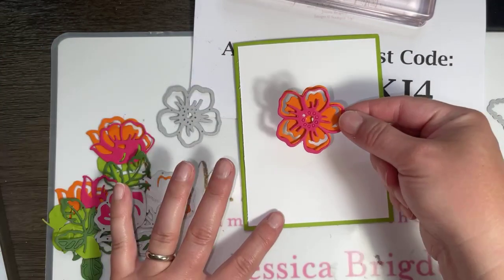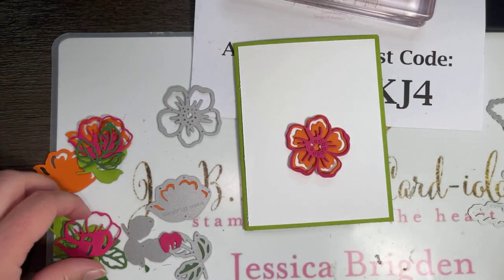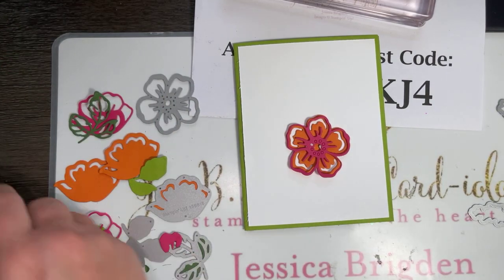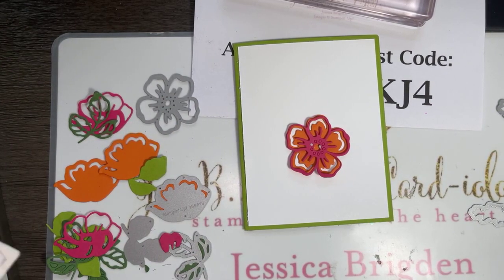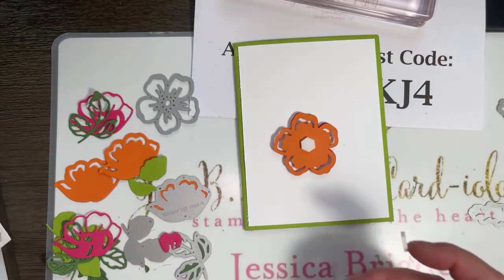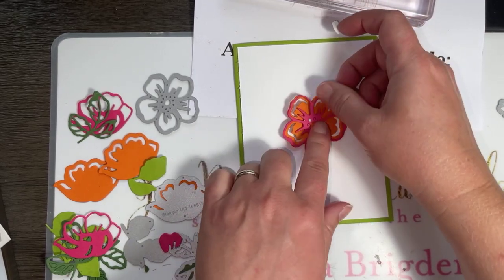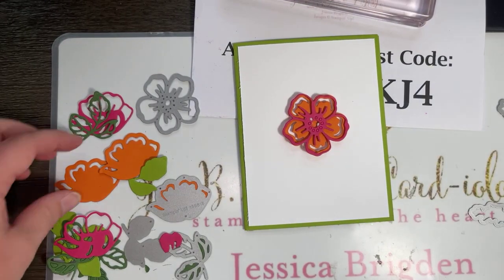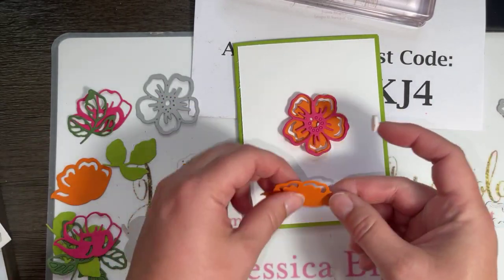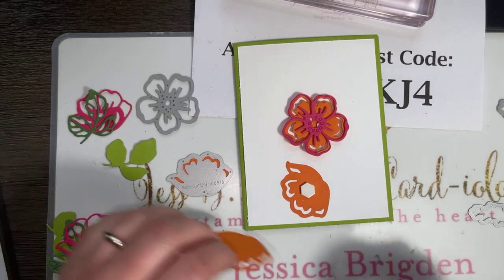I'm going to place our center flower first. So that was our large flower die with the overlay there. And let's pop that up with a full size dimensional here on the back. And let's just go right in the center. Just like that. Okay, we're gonna do the same thing. We've got our smaller flower in our pumpkin pie. Put dimensionals on these.